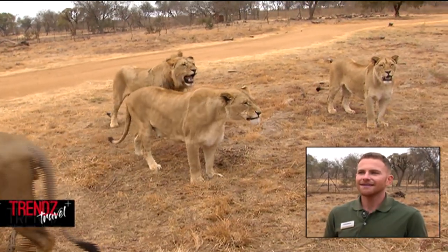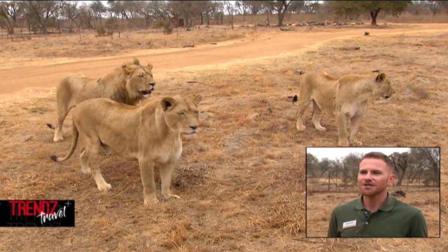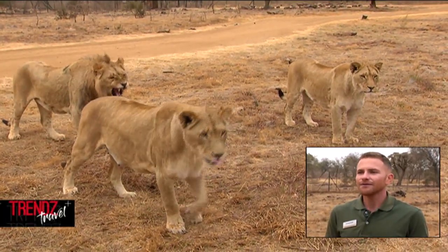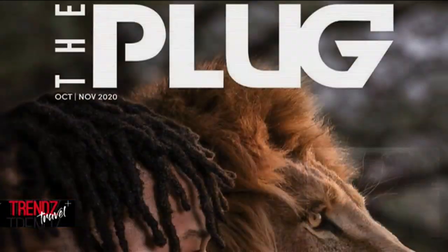In the wild, it's slightly different. In the wild, lions eat less frequently, but they eat much larger portions. Lions eat about 25% of their body weight at a full sitting. So for a big male, that'll be up to 50 kilograms of meat.